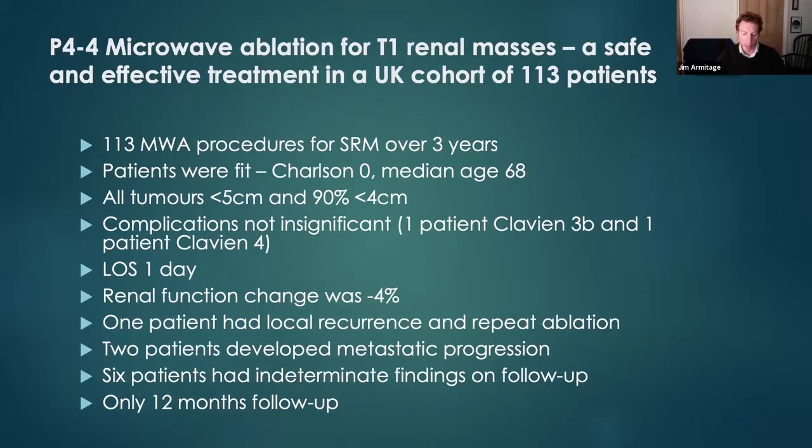We do not know how many patients in this centre had surgery in the same study period, and whether or not there was any difference in tumour or patient characteristics between these groups.